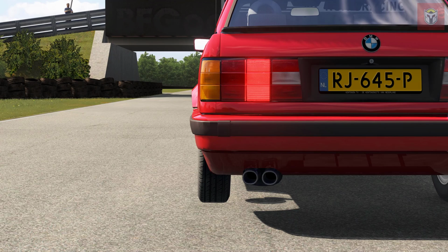Lots of them around, they're getting quite collectible now though. This is a great car again to add to your collection.